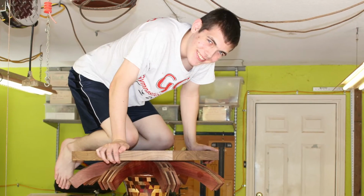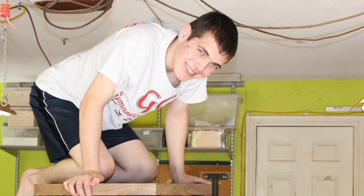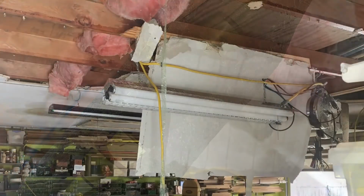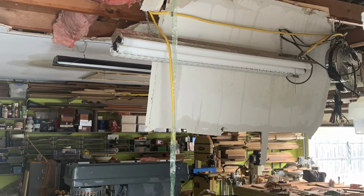I decided to do this one out in my wood shop, and I wanted to talk a little bit about what went into choosing the ceiling. Now, when the original ceiling was up, of course, it was sheetrock, and the water came out of the pipe, it flooded the sheetrock, and the weight of it brought most of it down.